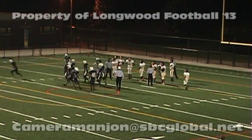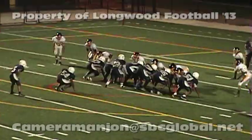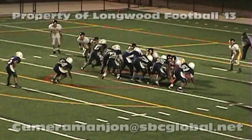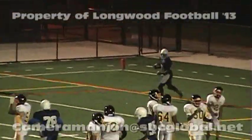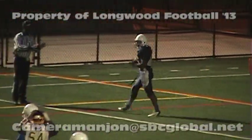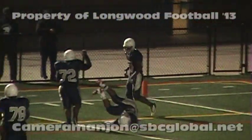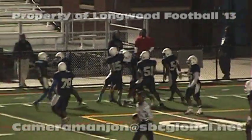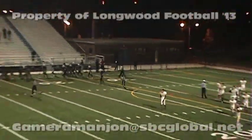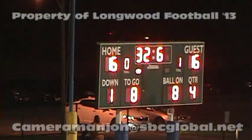From the 13, there's a pass. Oh, and the conversion is good. He knocked his own guy down. And folks, we've got a tie ball game.